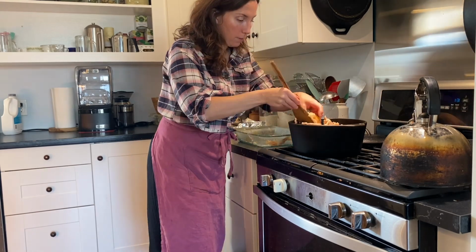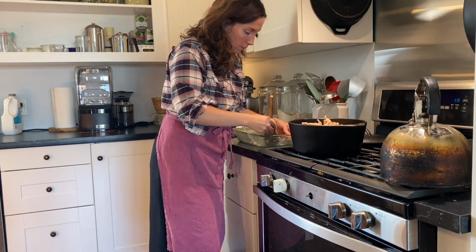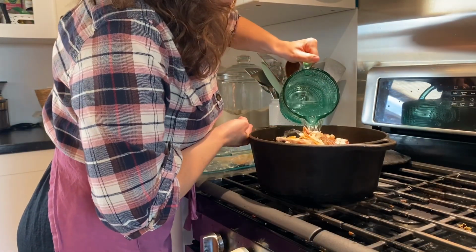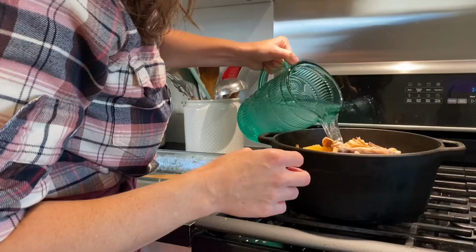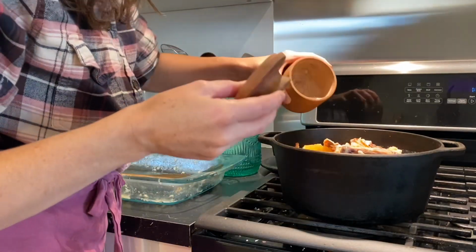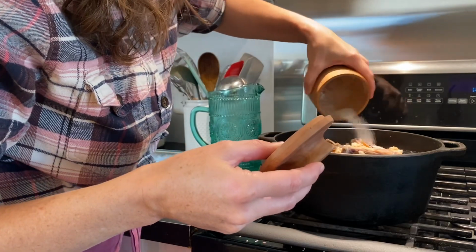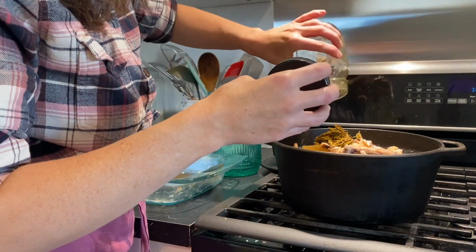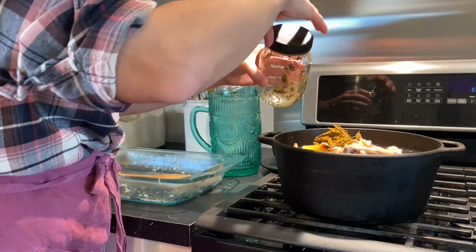The night before I got some beans soaking, and before getting all that together, I went ahead and just added all of my chicken bones to my cast iron Dutch oven along with some water and salt. And then typically I will add in some apple cider vinegar to help extract all the nutrients from the bones.